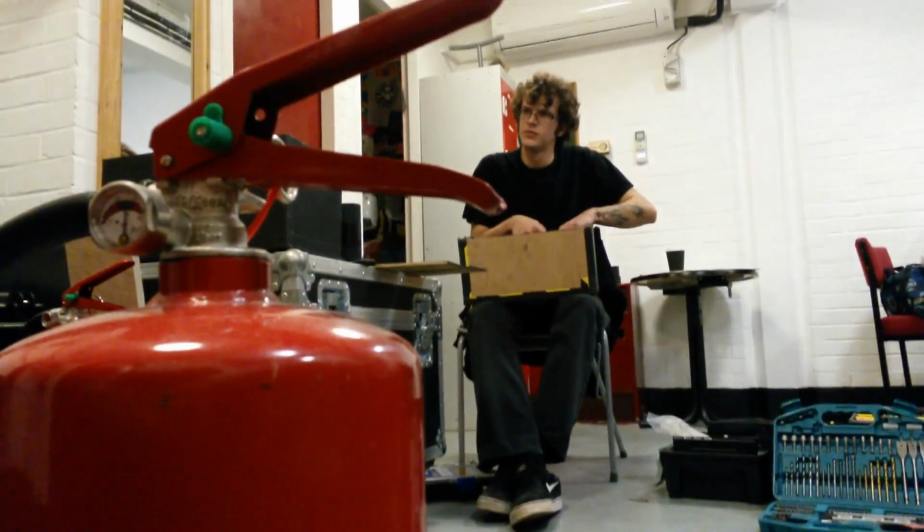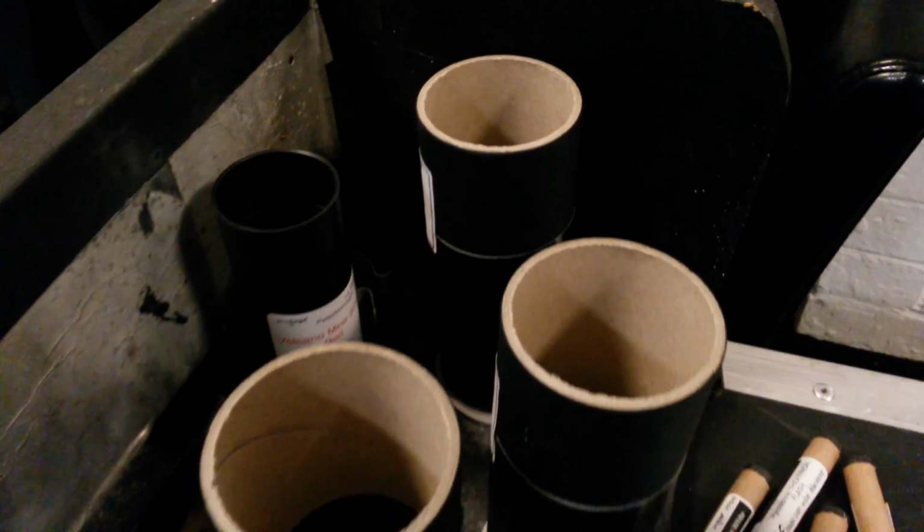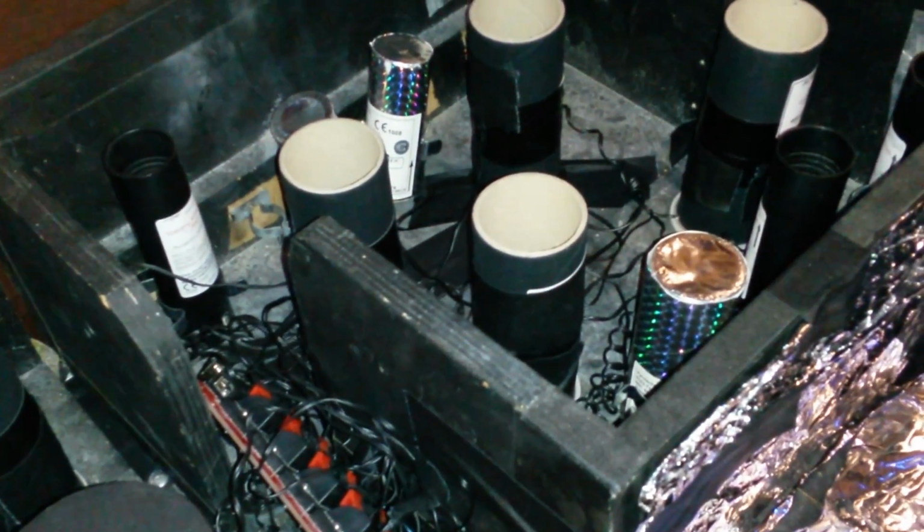But these brackets here, as Tommy's just making some modifications, and what we need to do is make sure that the pyrotechnics and all the effects that we're using are nice and stable. They don't wobble, they don't fall over, because some of the effects we're using are quite powerful, and they're going to create blast waves and bangs, the kinds of things you're going to hear. And of course, when you create a bang, you have a lot of pressure and a lot of force, so it's really important that all the pyrotechnics that we have are secured, because we don't want anything to fall over.